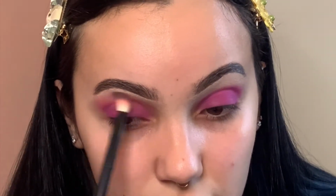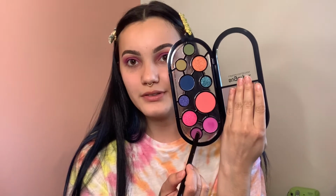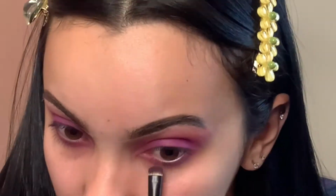Okay, now that we put both purples on our lid, I am going to take the giant pink shade right here called Superstitious, and I'm going to fan out the purple shade with this. Okay, now I'm gonna go under the eyes with that Coven shade, which is the darker purple. Okay, that is for the eyeshadow. So now we are going to move on to the face.